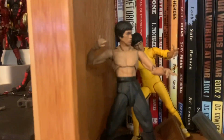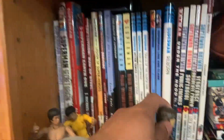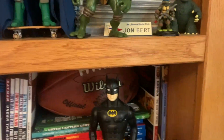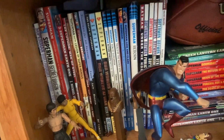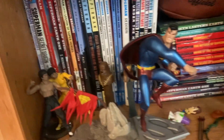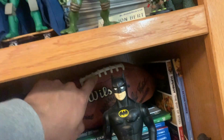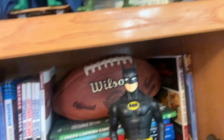Here is my Bruce Lee figures, a bunch of stuff that fell over. That's supposed to go there, and that's supposed to go there. That's a Super Bowl ball from the 94-95 Super Bowl.